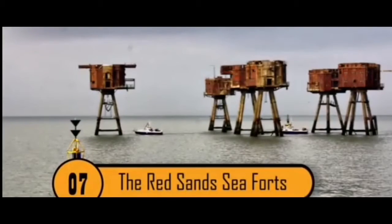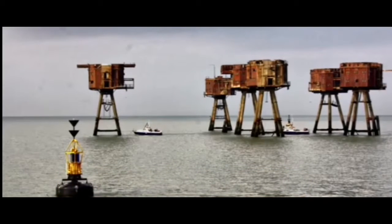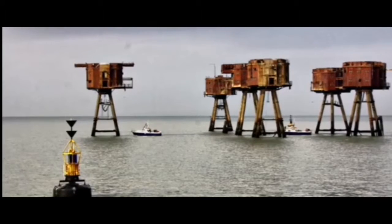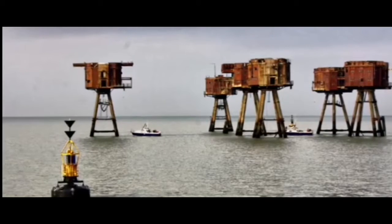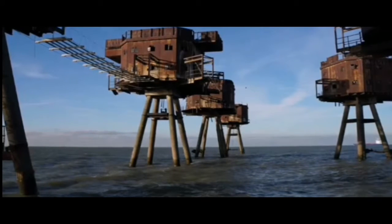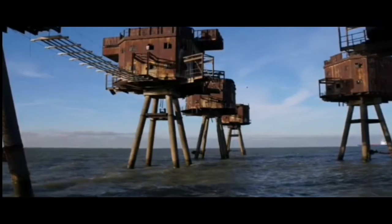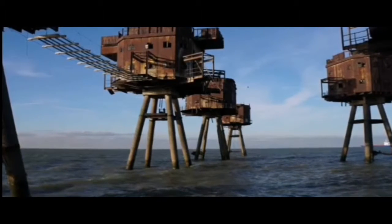Number 7. The Red Sands Sea Forts. The Red Sands Sea Forts are located in the River Thames and exist to spy and report on enemy fleet movement during World War II. The first line of defense against an imminent attack, those on the Red Sands Sea Forts had the grave task of reporting an attack they would probably not survive. Abandoned and remaining in place to this day, the Red Sands Sea Forts are eerie testaments to our past.